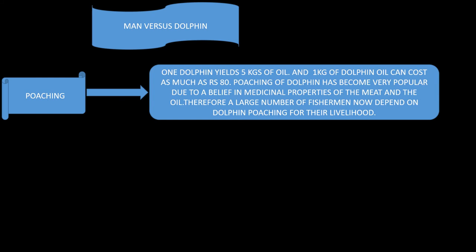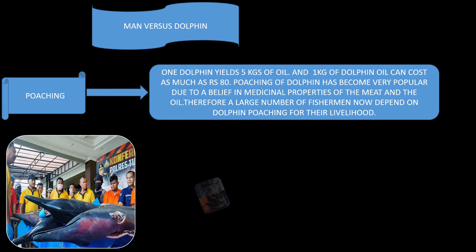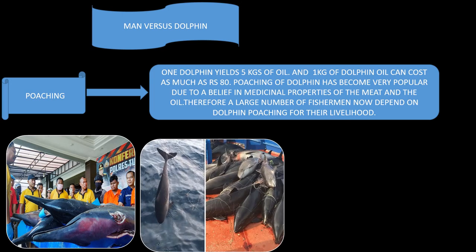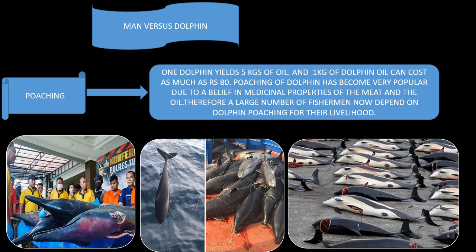Man versus dolphin. Poaching. One dolphin yields 5 kgs of oil, and 1 kg of dolphin oil can cost as much as rupees 8, and poaching of dolphins has become very popular due to a belief in the medicinal properties of the meat and the oil. Therefore, a large number of fishermen now depend on dolphin poaching for their livelihood.